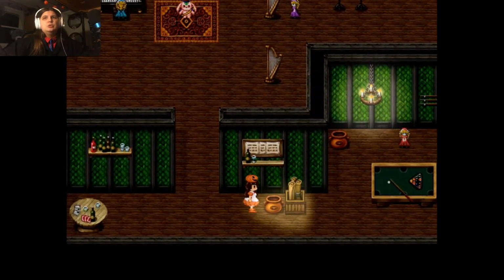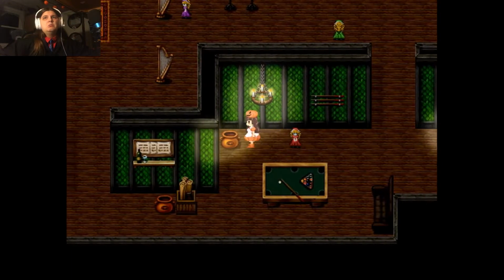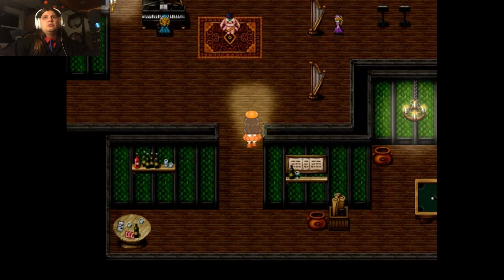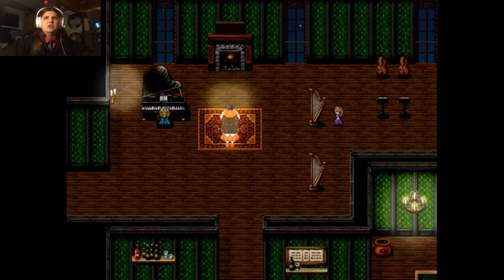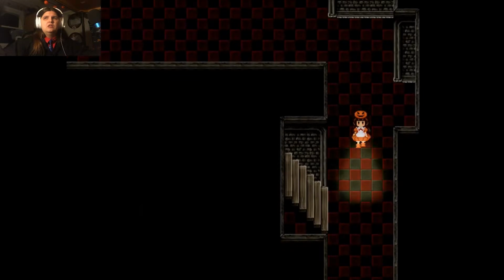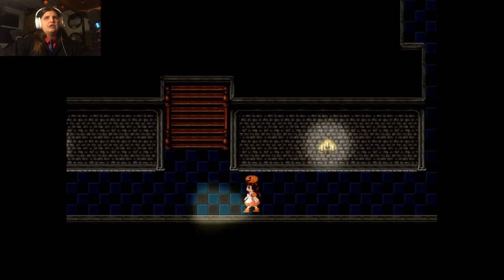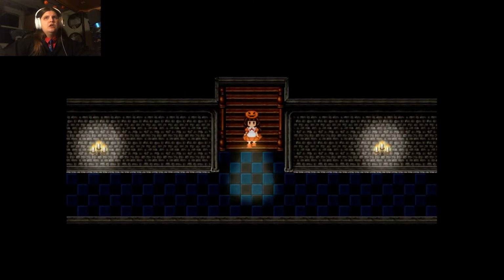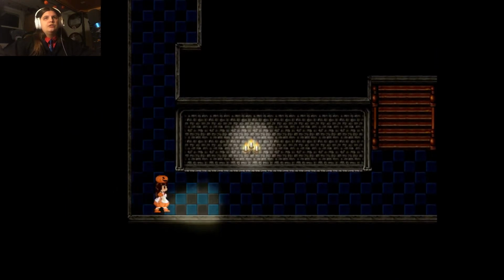Guessing the dolls don't really do anything, but I still feel the need to click on them. Congratulations, the game is over. Go to find the master of this house. Hello, strange staircase that just appeared out of nowhere? Nope, not yet. Not yet. I went the long way around.